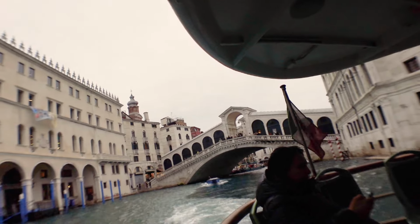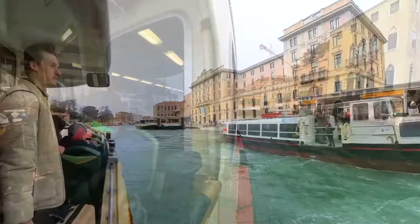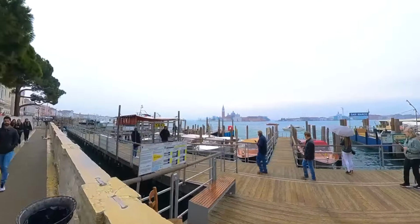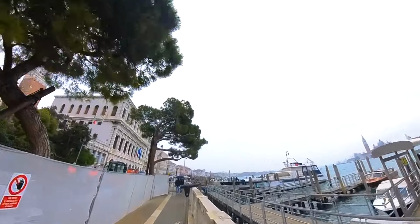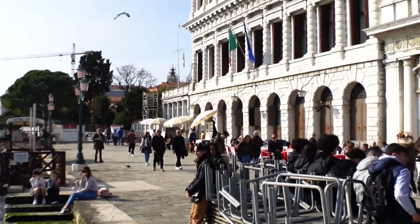I feel like it's such a must-do, is just to be on the water in any way, shape, or form, except for swimming, of course, through the Grand Canal, because you're gonna get a different vantage point of the city. And you know what? Saving a few steps, never a bad idea, especially in a city that does not allow any motorized vehicles of any kind.